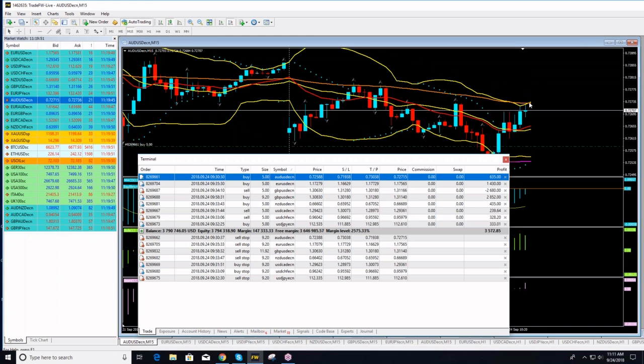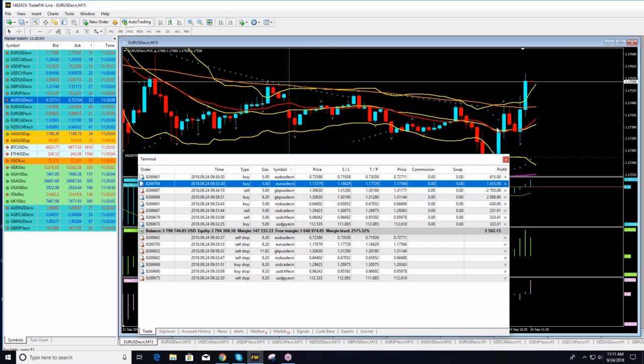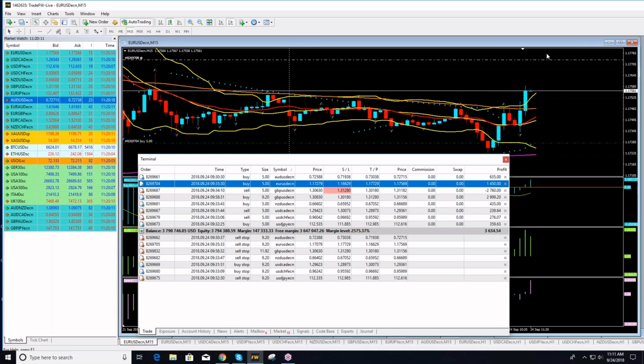Let's see, Aussie dollar now has a small obstacle at the MA 50 periods, but I believe that the bearish momentum against the dollar is prevailing today, so I don't think it will hold here. Euro dollar has started to climb to the upside as well, and we have long positions. So we are also approaching the take profit of pound dollar.